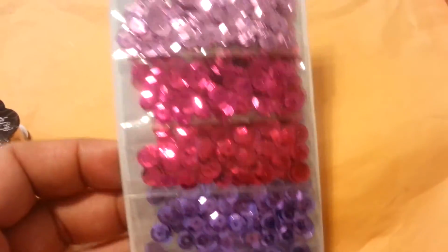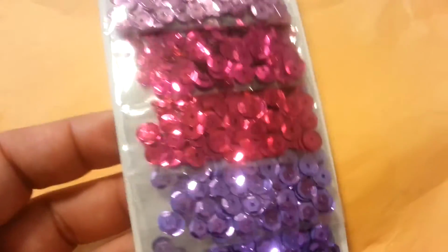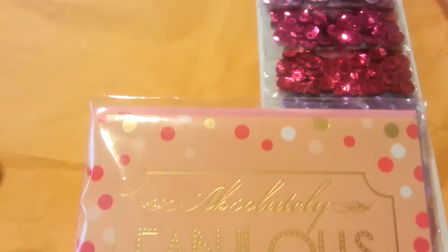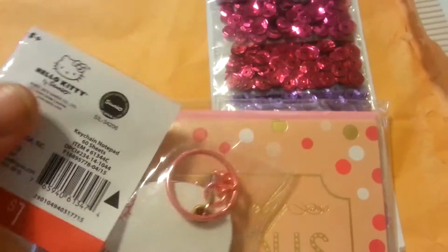Sequins. I am like a sequins holic right now. I go to the Dollar Tree and I've been picking up sequins here and there because I love shaker cards. And they're my colors. And I love Hello Kitty. Oh my gosh. Absolutely fabulous. I love that. A key chain notepad. Super cute. Oh my gosh. And it's pink.